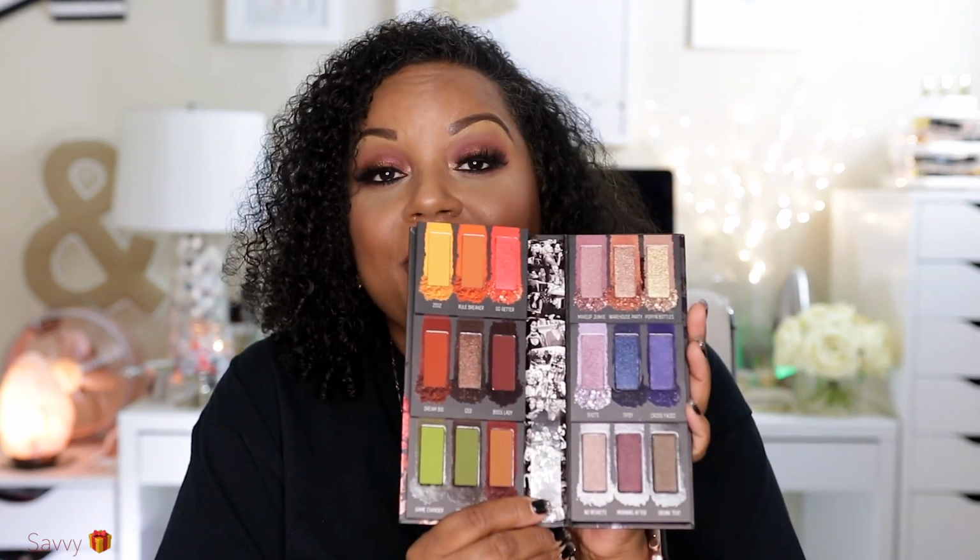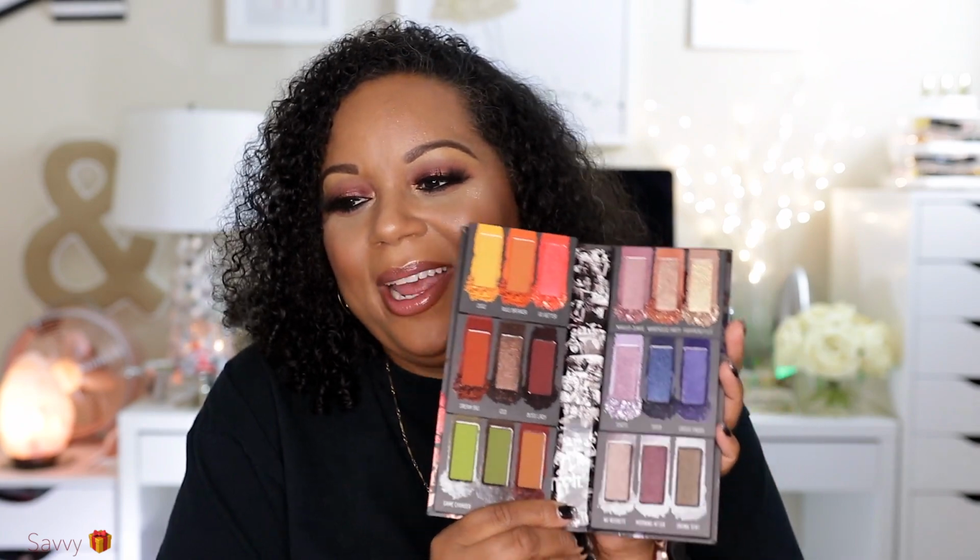It doesn't have a mirror. That's a bummer, but I don't really use the mirrors anyway. I like Melt Cosmetics. I have a couple of the little stacks. The eyeshadow quality is really, really good.